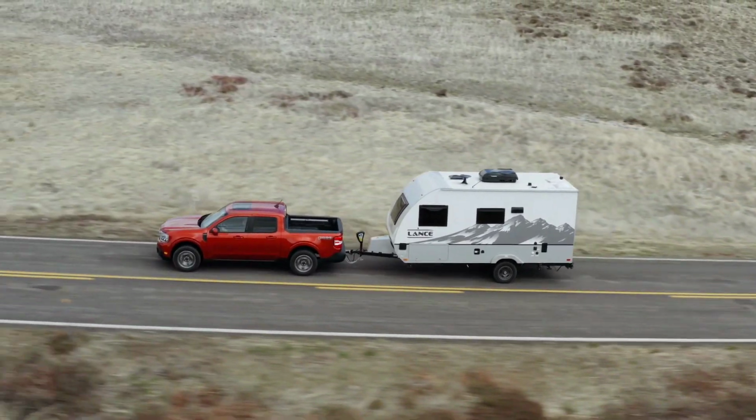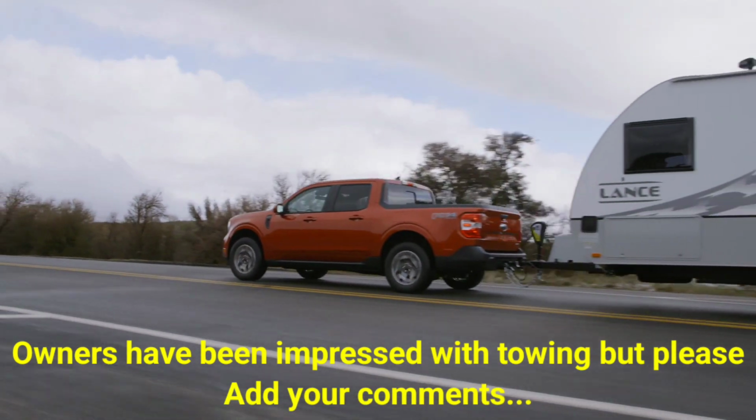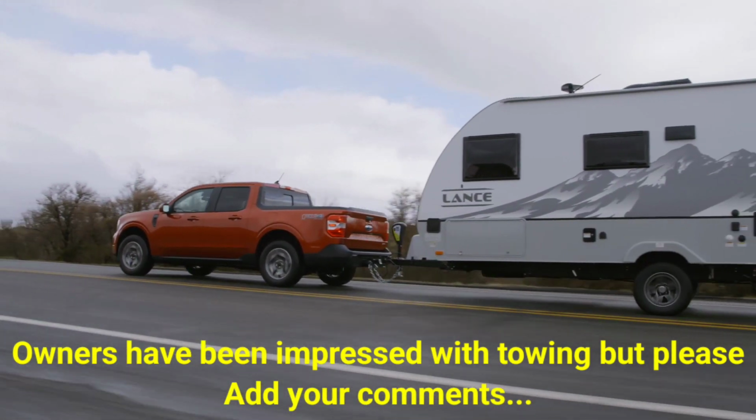All right, so the Maverick behind us is an XLT all-wheel drive EcoBoost with luxury package, 4K towing, opening roof, FX4, and spray-in bed liner.